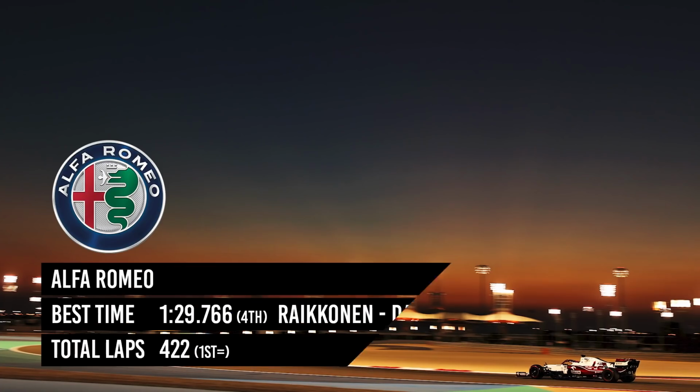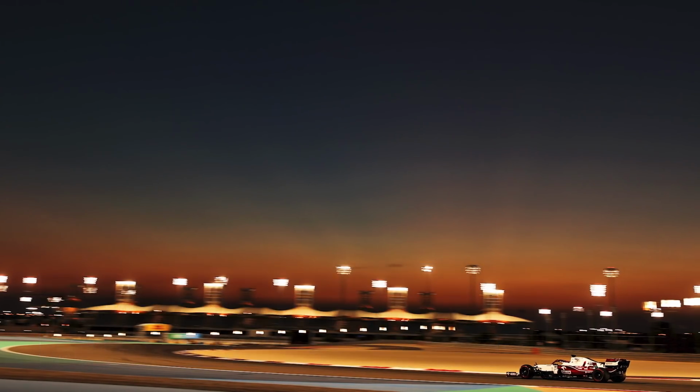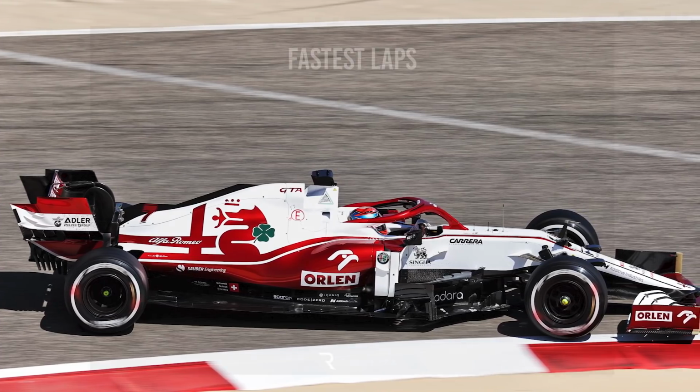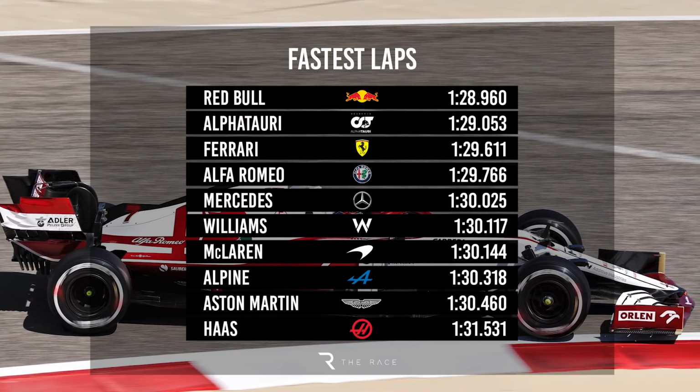Alfa Romeo had a driver in the top 6 on all 3 days of testing, and no team racked up more miles than the Sauber run operation. That means every box was ticked and probably a bit more, even if the car isn't as rapid as setting the 4th fastest time suggests.